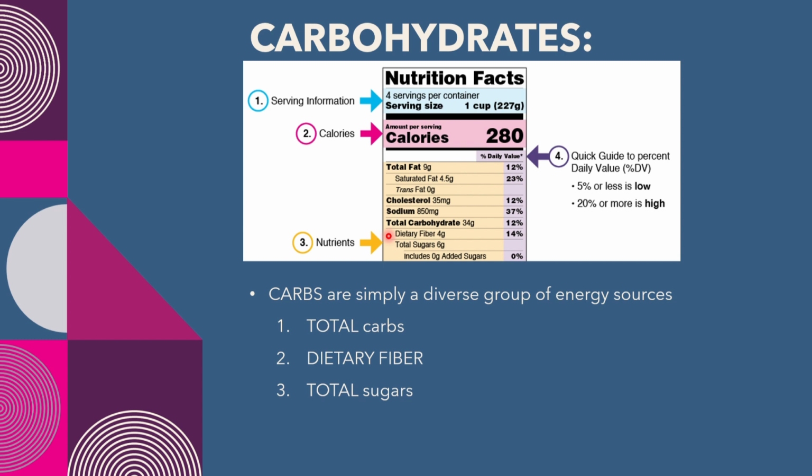So everything in moderation, but it is very beneficial. And because we don't digest it, at least insoluble fiber, it makes it all the way to our colon. And that means our microbiome gets to eat it. They get a little snack. And a happy microbiome is a happy us. So super awesome. Fiber is awesome.